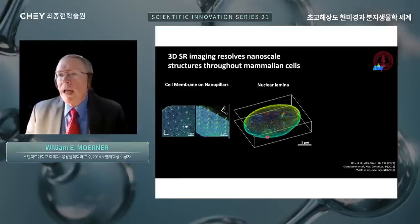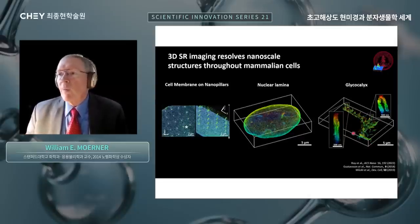Here is the nuclear lamina inside a cell. This is a sort of sac that sits around the outside of the nucleus, just inside the nuclear membrane. And here's that glycocalyx again, but now I'm showing it in 3D. Many cells have tubules that extend to the outside, and you can use three-dimensional imaging where the color is the Z dimension in these pictures.